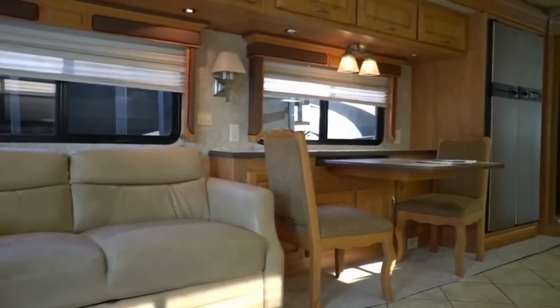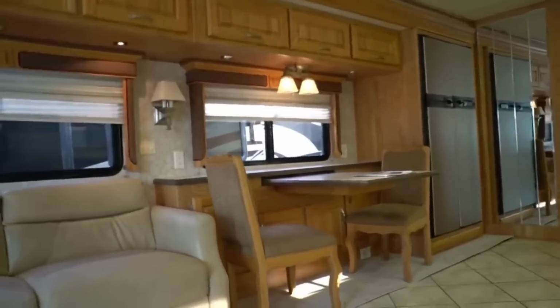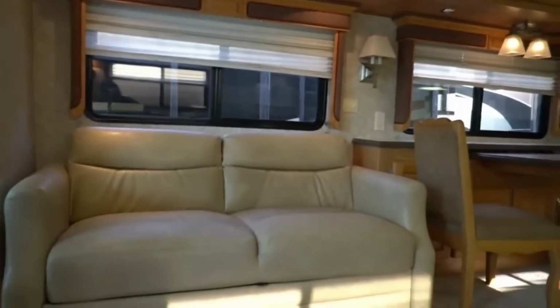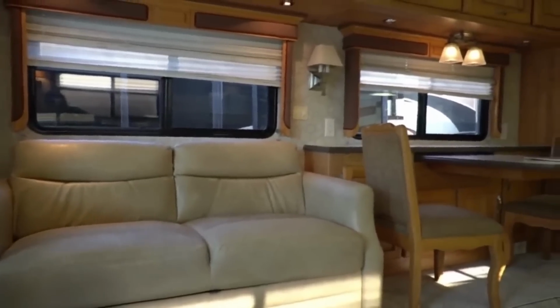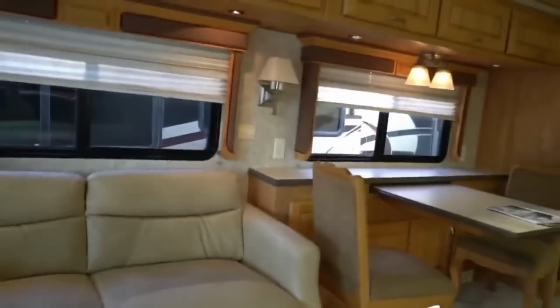But that's why people travel to the Southeast to buy southern motorhomes. No rust issues. The cost of living here is the lowest in the country, so that means when you buy a vehicle here, it's some of the lowest prices in the country as well.